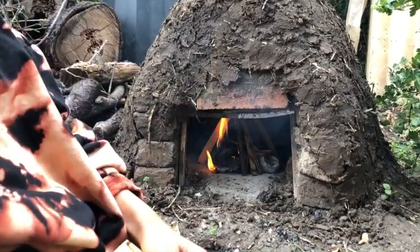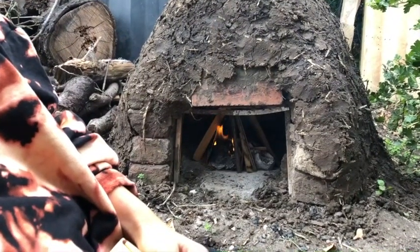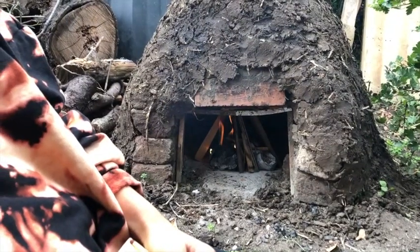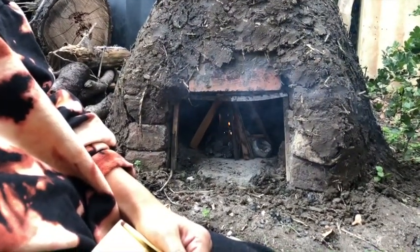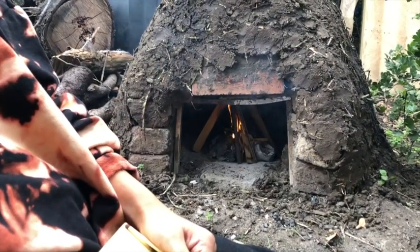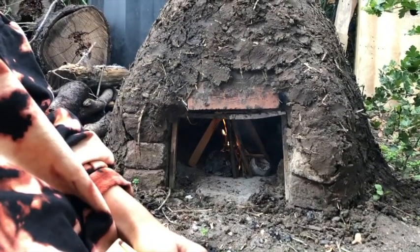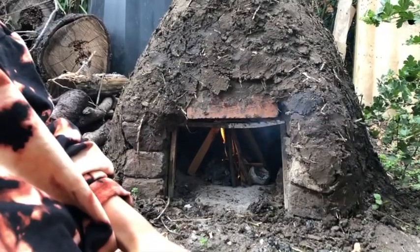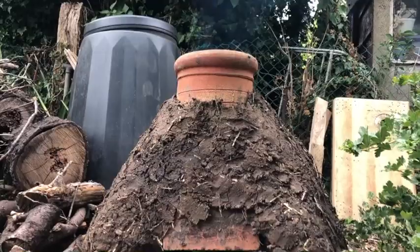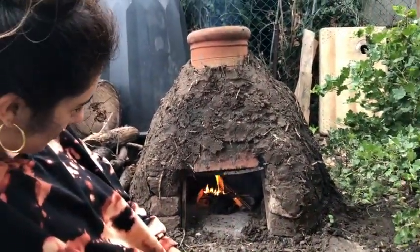All right, so we are firing the oven. The girls repatched the oven yesterday, and we're firing it today. Let's see how it works. You can see the smoke coming out from the front. That means that the flue is cold, otherwise it should be going straight up. As it warms up, the smoke will not come from the front, it will go up the flue. Actually, the flue is working pretty well. If I pull it back a bit, then you guys can see better.